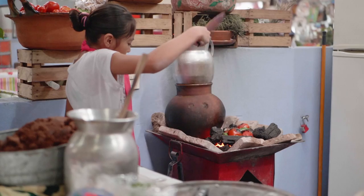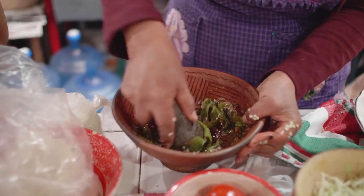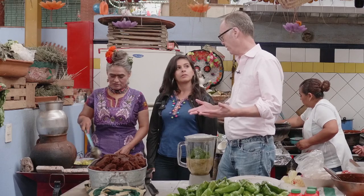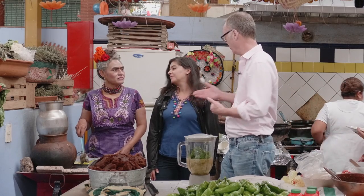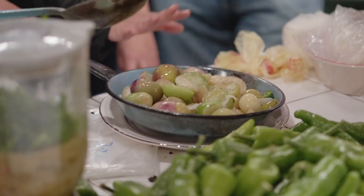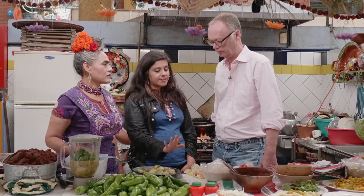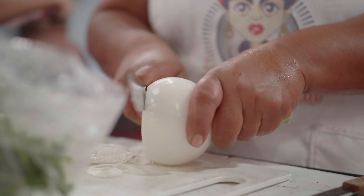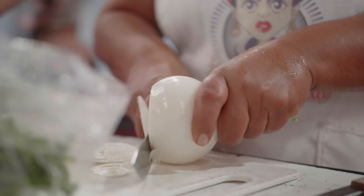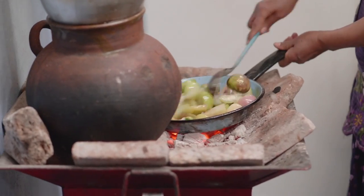Buenos días. Hola. So we're here at a market about an hour outside of Oaxaca City with Beatriz and with Maria, of course, our guide. So what are we going to start with? So we're doing some green enchiladas here. This is a very traditional Mexican dish. So here we have tomatillos, some serrano chile, garlic, onion, and we're going to fry them. And after that, we'll put them in the blender with some cilantro.